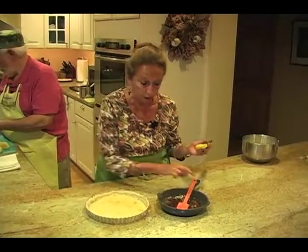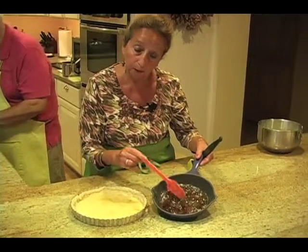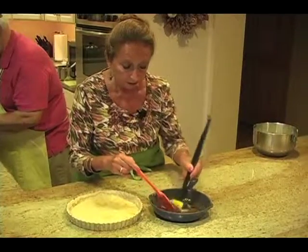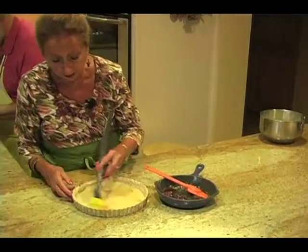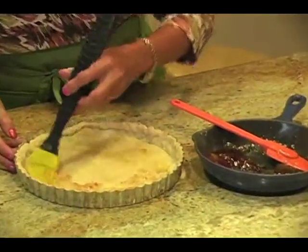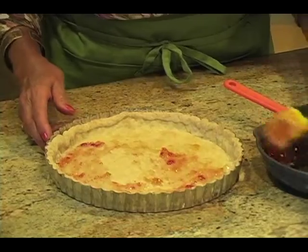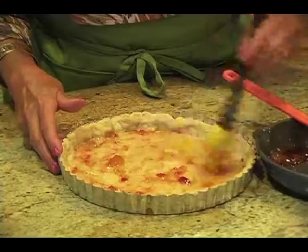And the first thing I like to do is take a little bit of jam. I use an apricot jam or preserve. The preserve's got some chunks in it, which I like, so that's what I selected. And I take a little brush. Why I do this is it helps keep the pastry cream from making the bottom of the dough soggy, because a tart's supposed to be nice and crisp on the bottom.